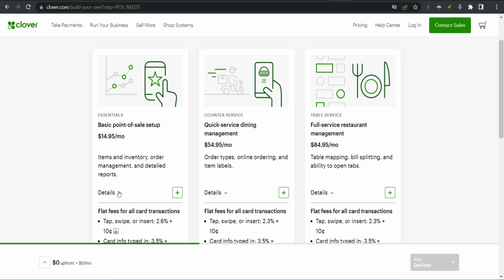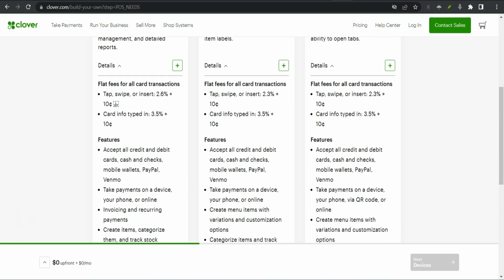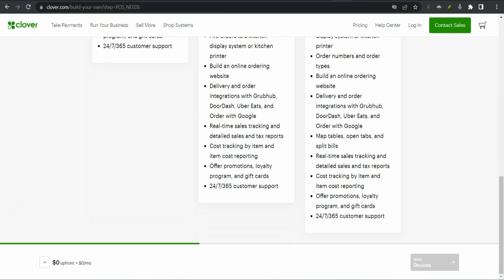starting out, you can just purchase the basic POS setup, and then as you keep growing, you can then decide on which one you would like to go with, either for this quick service or for the full service restaurant management. With this full service, I'm sure you have everything you need for your business to keep on running.